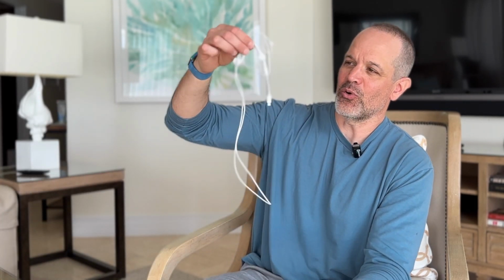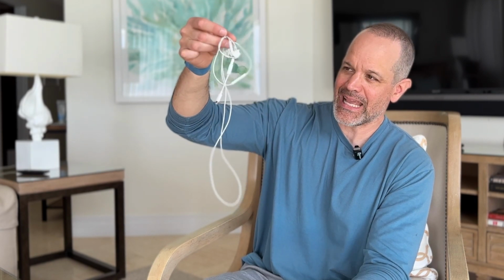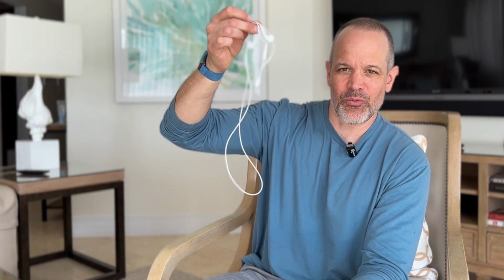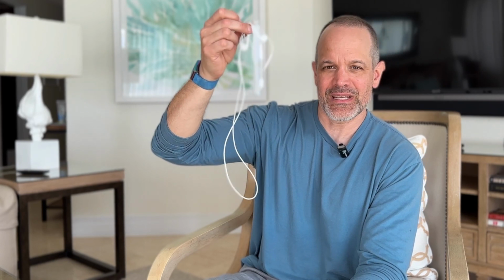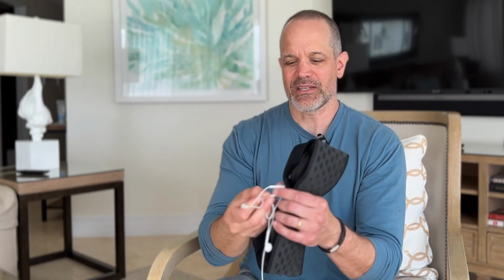I also use this. This is just a typical old Apple AirPods wired headset. This works decently well, but your phone needs to be near you, and you always risk pulling the phone down and having it fall on the floor or getting this tangled around you. So really, it's not the most ideal option. Not to mention, this is not the most comfortable thing to have in your ear while you're sleeping.